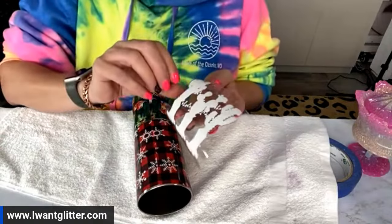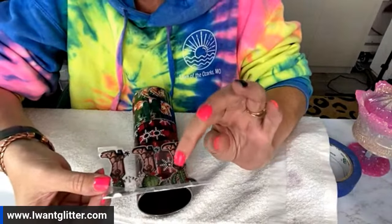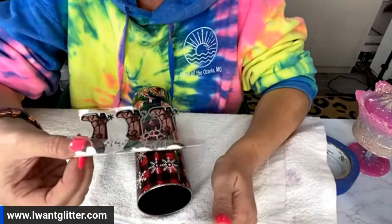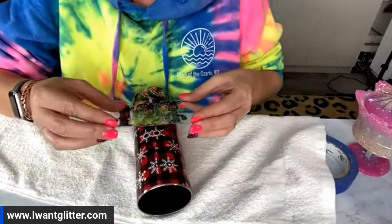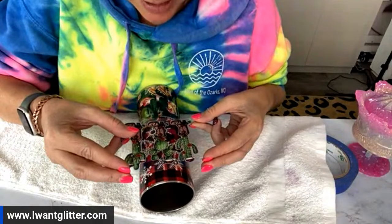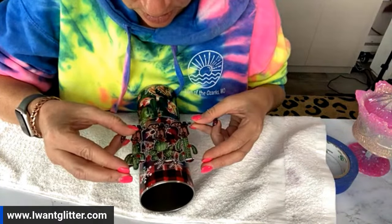All right. Also, if you accidentally rip an instant transfer, it is so forgiving. Just go back, push it back down, and then lay it back down. 99.9% of the time, you can't see the little tears. So this is where you just say, well, no worries. I've got to lay this one down. There's a lot of sticky exposed.